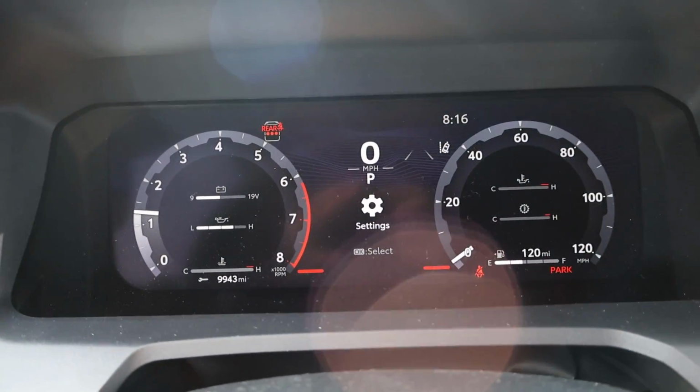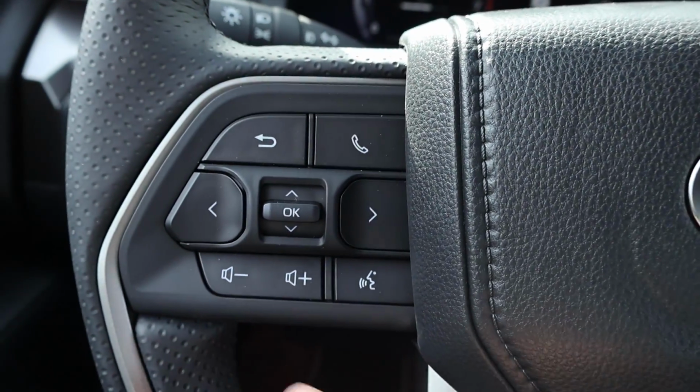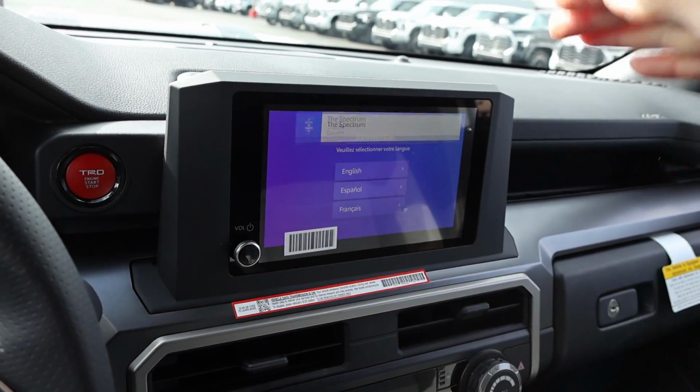Full digital gauge cluster with this. And then notice the trim on the steering wheel. It's kind of like rugged. You got the perforated trim on the sides. And then you've got these very large buttons here. And then you can get a huge screen that's like a giant tablet there on the top.